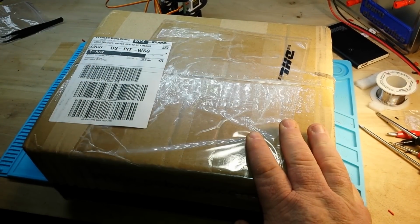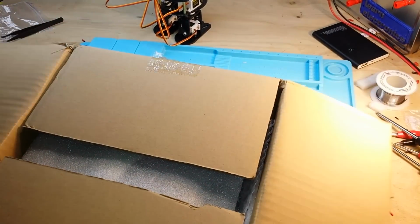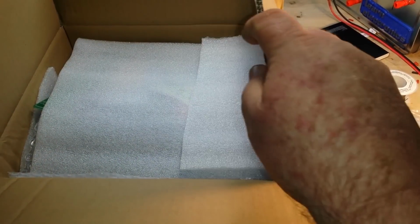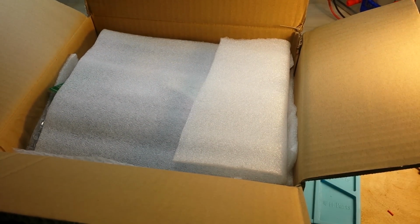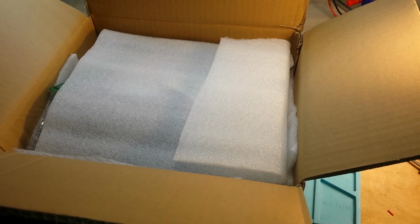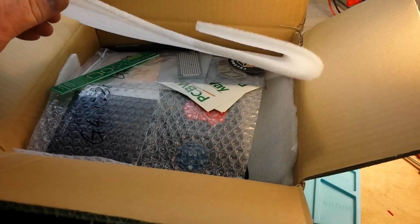If you don't know what PCBWAY is, it is a Chinese PCB board manufacturer. This is one of those places where you can whip up a PCB board in your favorite board design software, whether it's EasyEDA, KiCad, Eagle, whatever. Send it off to them for a few bucks. In a couple of days, you get your board back. Actually, you get quite a few boards back.